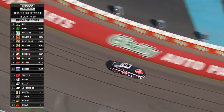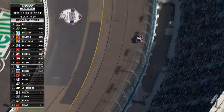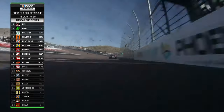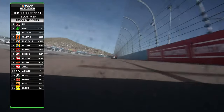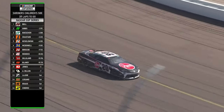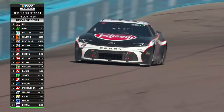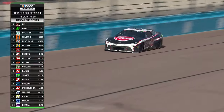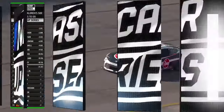Eight laps to go in Phoenix. 22 cars on the lead lap. Truex went a lap down with that pit stop. Eric Jones has just been to pit road. And Ryan Preece has also stopped for what should be the final time today. And he'll go a lap down. So Christopher Bell with a 3 second lead. Let's go under the helmet with Christopher.